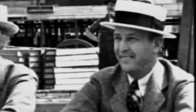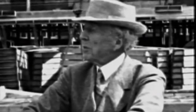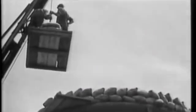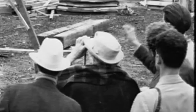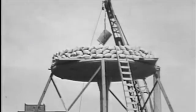Hib Johnson, who commissioned the project, had already spent a great deal of money. His credibility and that of his architect were at stake. 6 tons, 12 tons. The column held up.